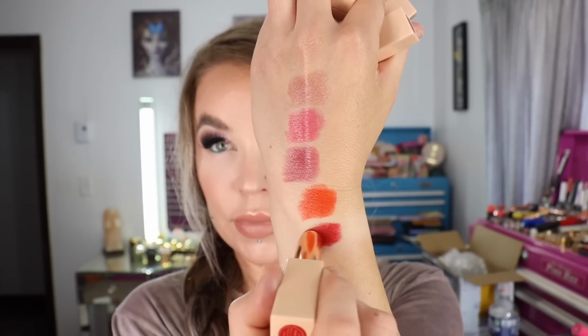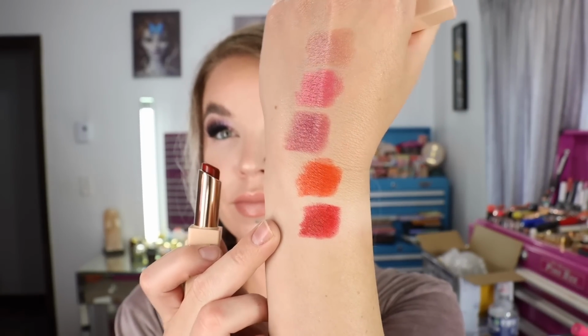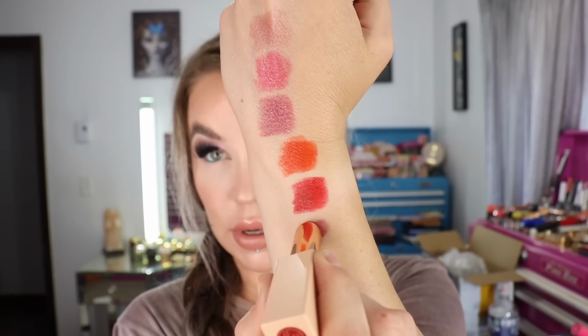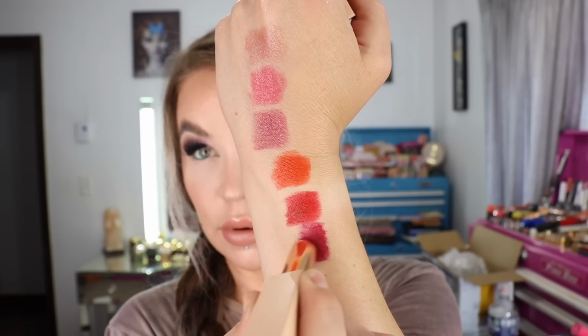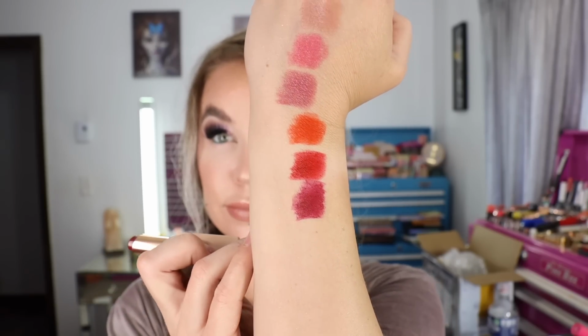And while these are vibrant shades, I don't feel like they're difficult shades to wear with being so vibrant. They're easy to wear. And then we've got the shade Confidence, which is a brick kind of red. So that one is Confidence right there. And then the last shade from the new 6 that are launched is the shade Faith, which is a deep kind of raspberry color. So that one right there is the shade Faith.